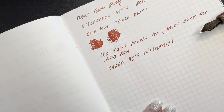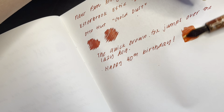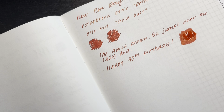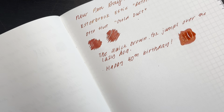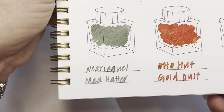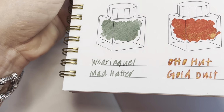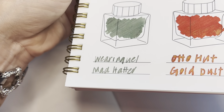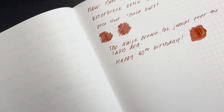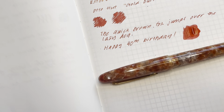One thing I wanted to do is just a little spot there. And then let me pull this out because it's dry. So here is the swatch. This is beautiful. I would absolutely say gold dust. It seems like a really fine shimmer. And it's, I would say, a corally red, like a very coral red. It's bright. It matches the pen really nicely.